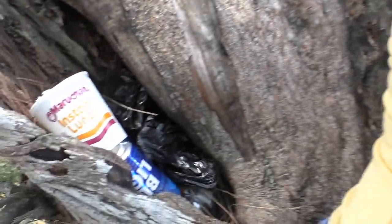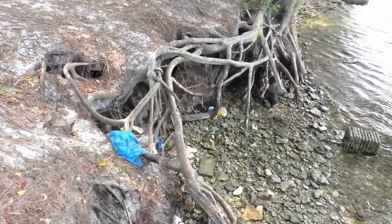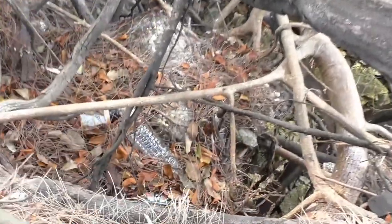I'm in this beautiful little area in Dania Beach, but if you look closely, I'm going to show you what it's actually like. Everywhere you look here, there's trash stuffed in the trees, there's trash down there in the water. Everywhere you look, there's going to be trash. And it's such a pretty area with so much potential, but when people mess it up with all this litter, that's a problem.